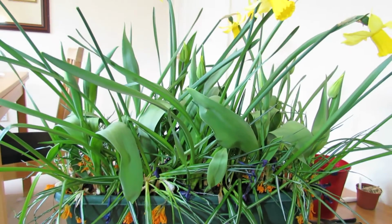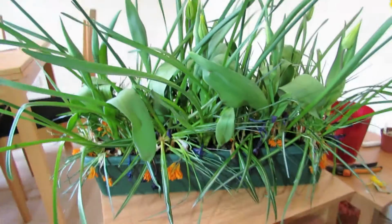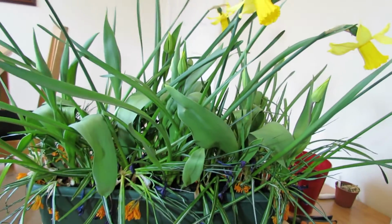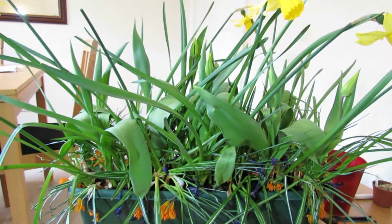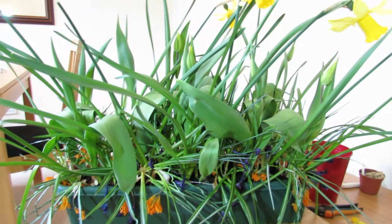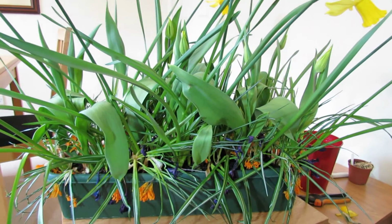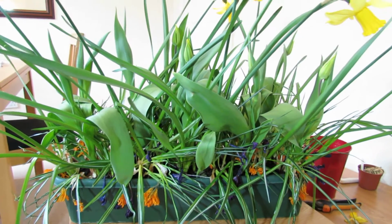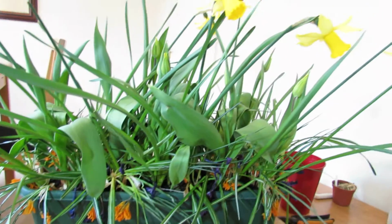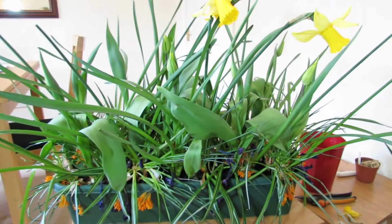But so far it's doing well, keeping it in a nice sunny position. Hopefully I'll get another month of flowers from these tulips that are coming up. But once these are done, I'll keep them somewhere sunny so that they can build up their energy reserves, and there'll be a good display next year. And then I'll replace this trough on my windowsill with a summer bedding trough. But as I say, I'll have to wait at least another month until the risk of frost is gone.